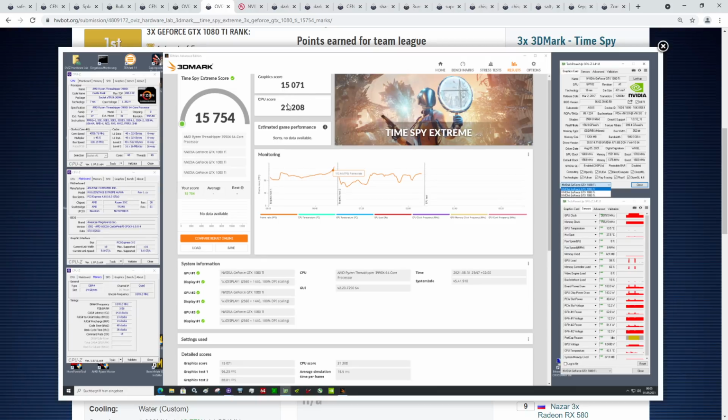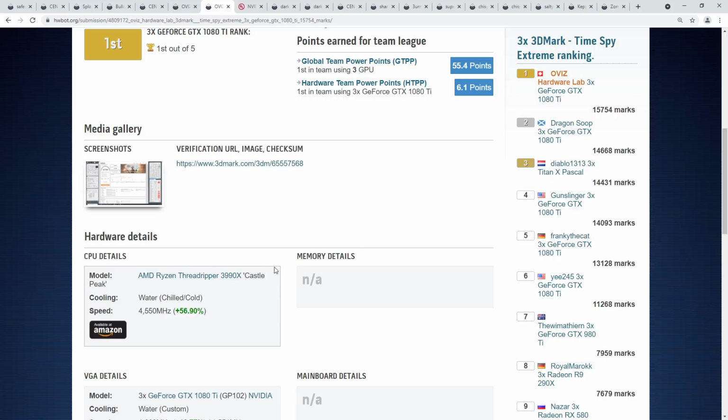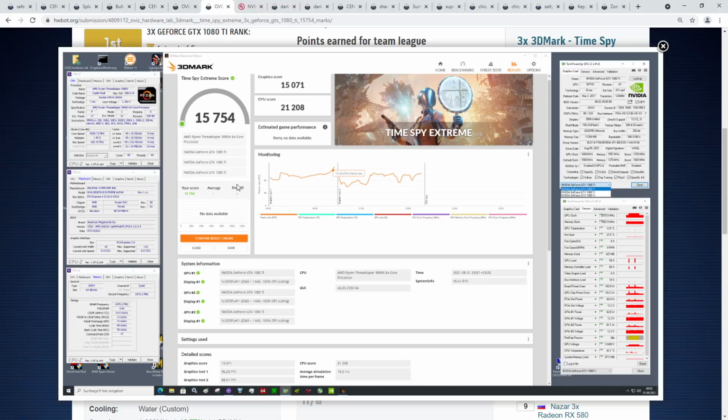Time Spy Extreme, I'm assuming, is very, very power hungry on the CPU. Because even regular Time Spy, the regular Time Spy CPU test, is actually quite heavy compared to some of the other 3D Mark CPU tests. It is quite heavy. I've never run Time Spy Extreme myself because I don't have a 3990X, which is a really big part of this score right here, because the CPU test in this is designed to go up to absolutely insane core counts. So this benchmark is truly extreme. You need a ridiculous GPU setup, and then also a ridiculous CPU to go with it.